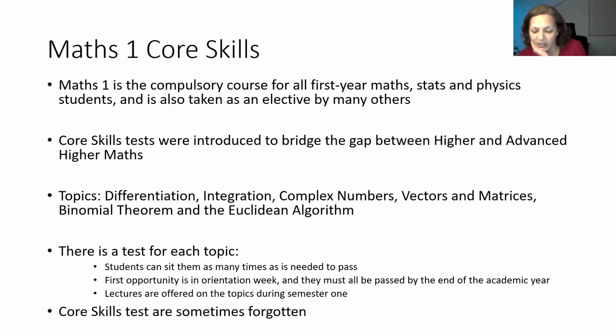So at University of Glasgow, students take 3 subjects in their first year. I was interested to hear that Edinburgh have a very similar system, but you were saying you had 60 credits that students did in first year. Our students do 40 credits of maths in first year, and then the other 80 are split between the other 2 subjects. Maths 1 is the compulsory course for anyone doing a maths, stats, or physics degree. But at the same time, it's also taken as an elective course by many other students. And this year we have a particularly big cohort. We have around 750 students taking Maths 1.